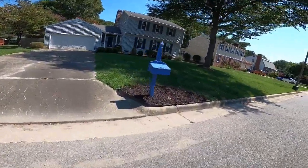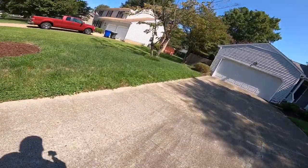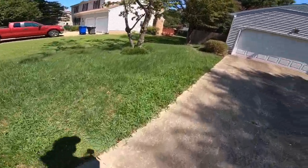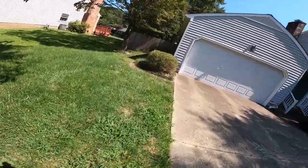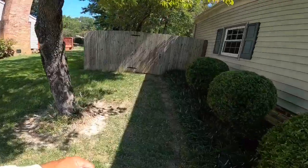Check back in. We're at another one of our properties. This is a fescue lawn right here. Do a quick little walkthrough, let you guys see it before we cut it.